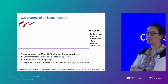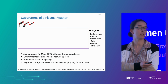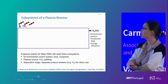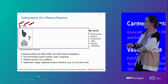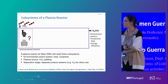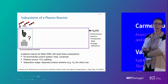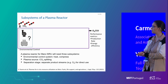But to put a reactor in place, you need other subsystems. And one thing that we wanted to do through this project, and that we continue working on, is basically how to design such a system and optimize for the different components simultaneously. So we have our CO2 source. That could be the Martian atmosphere. It enters the reactor and it needs to be conditioned for the chemistry to take place. That can take the form of heaters or pressurizers, pumps, and whatnot. Like Vasco said, the question is what conditions would make operation of the reactor easier.